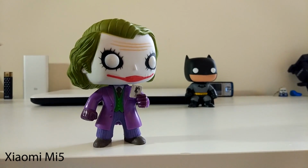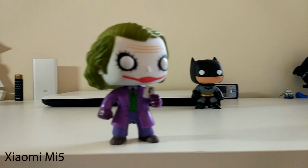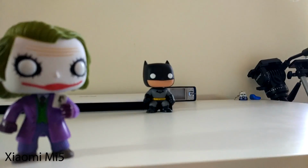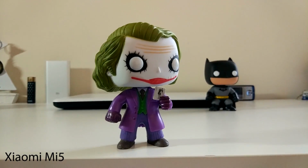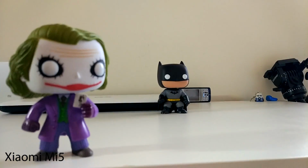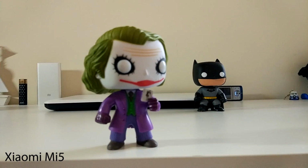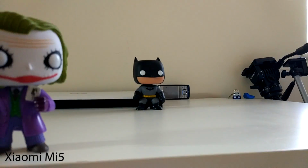So now we got onto this last test, and this is natural light, and we're going to do some focusing. So we're doing a focus close up and far away. You can see the Mi5 is coping really well. It's really fast. It's not what I'd call the smoothest focus pull, but I still think it looks really nice. It's really quick though. It's not the quickest I've ever tested, but it is really, really quick.